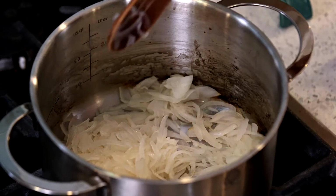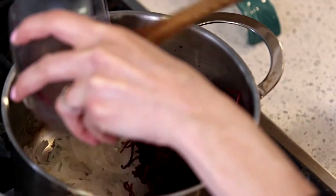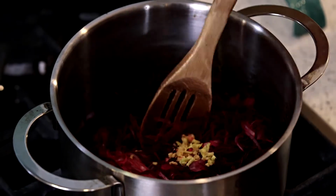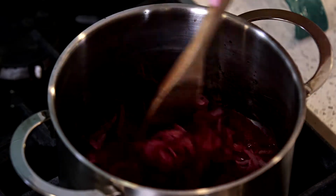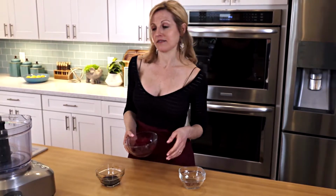I've already sauteed 1 onion thinly sliced until it browned, and then I added shredded beets from 1 beet, some ginger, which is optional because I know it's not everybody's favorite, but I really like it in this. And then also 3/4 cup of water. And you want to saute it until the water is fully gone. And then you'll end up with this.